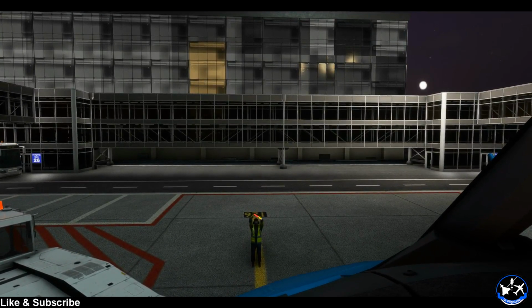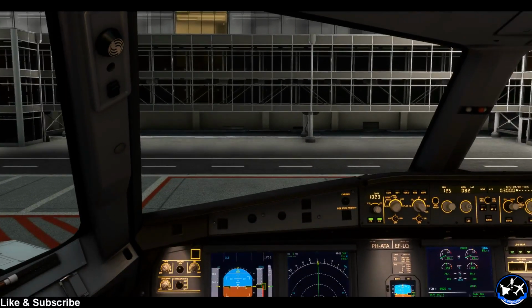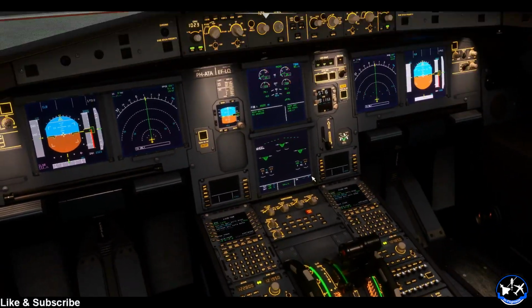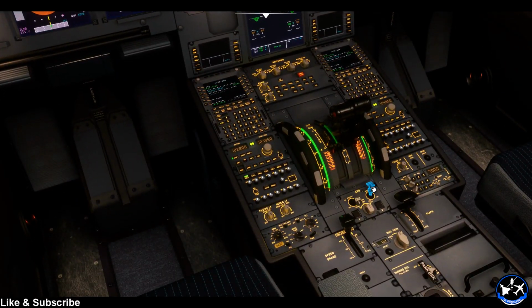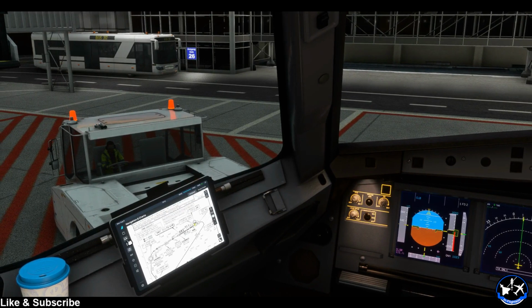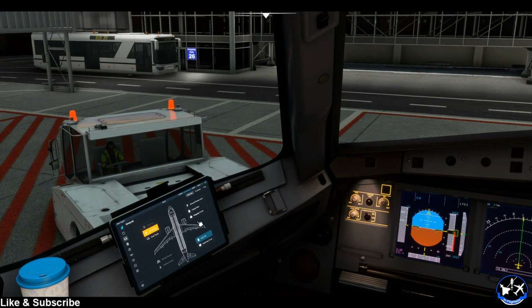That's good enough for me. Brakes on. And there we go. I can shut down now. Go ahead and request the jetway and baggage.